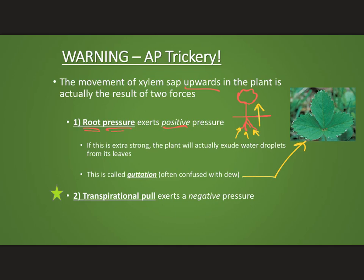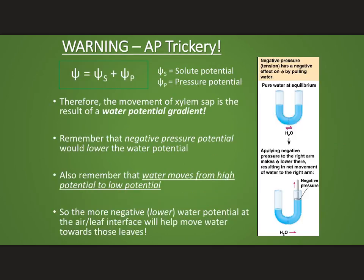But much more importantly, right? Much more importantly, the primary force that brings sap and fluids and things up a plant is transpiration. It's a pull, right? And so, more specifically, this transpirational pull of evaporation at the leaf surface is a negative pressure, right? Or AKA pull. And hopefully that sounds familiar because it's something that you probably don't want to talk about again, but it's never going away. And that's water potential.